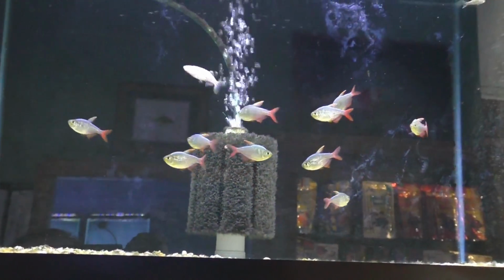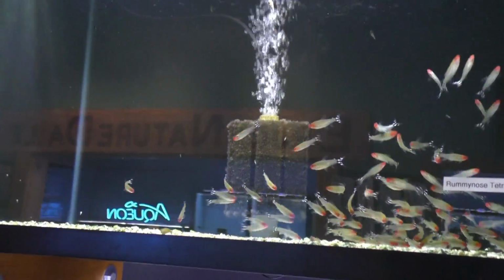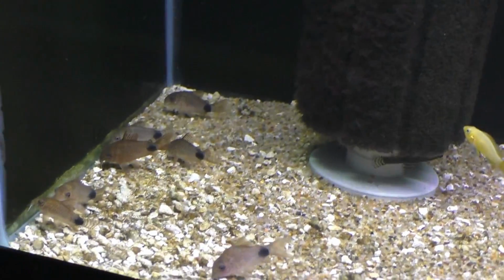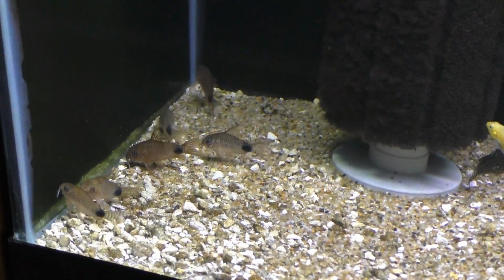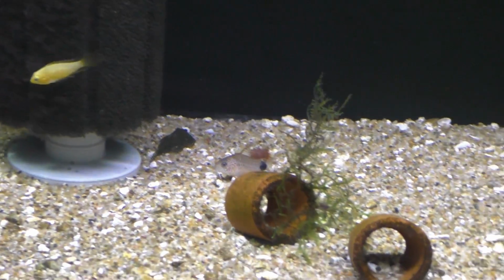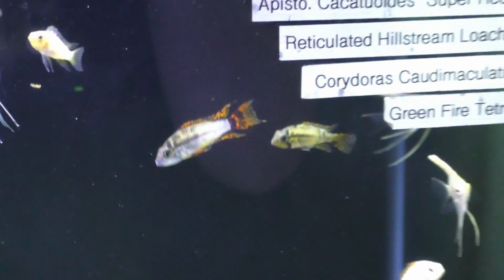Up top here, we've got some blue Colombian tetras and a Kyathit danio left. Another tank full of rummy nose. Down here we've got some platinum angels. We've got the green fire tetras. We've got Corydoras atropersonatus. And then we've got some gold form and normal form of Apistogramma cacatuoides super reds.